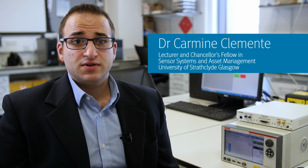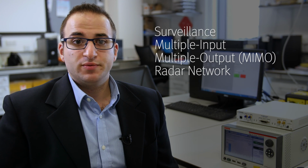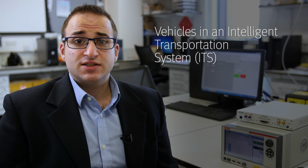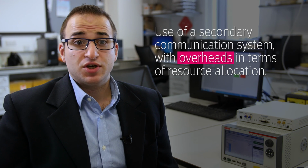In some scenarios, there is the dual need for a system to perform radar operations while sending data to another cooperative system. For example, nodes in a surveillance multiple input, multiple output radar network, airborne radar and ground-based station, vehicles in an intelligent transportation system. Possible solutions include the use of a secondary communication system with overheads in terms of resources allocation.